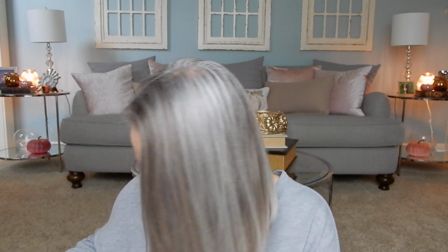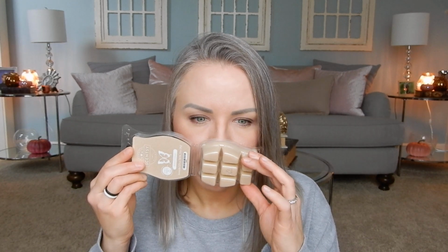A few more. Breakfast in Bed. Also delicious. But you know what? I think this is one that I could see myself removing in favor of maybe adding in another Almond Croissant. I like the Breakfast in Bed, and I thought I would want to have it forever, but I think I have enough of it in my collection right now. So I might switch this for an Almond Croissant because this one, I can tell you, I never want to be without.